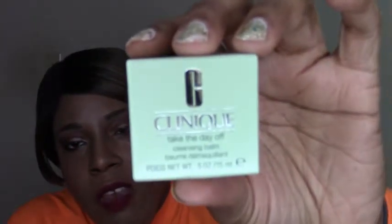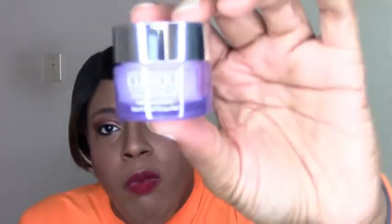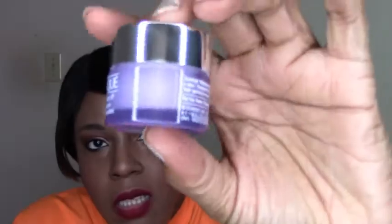This is from Clinique. It's Take Off the Day Cleansing Balm. I feel like this would be something that I could definitely use. If I gave it away to my mom, I feel like she would like it too. Only because I think I have two other cleansing balms, but we'll see. I love the packaging. It's a beautiful purple glass. Looks like you got a decent amount in there. Let's see if it's filled all the way. Yep, filled all the way. It's a nice, soft, creamy, whipped petroleum-like feel. So definitely liking this. So got two yeses, two no's.